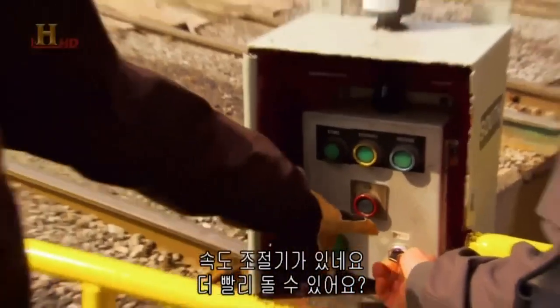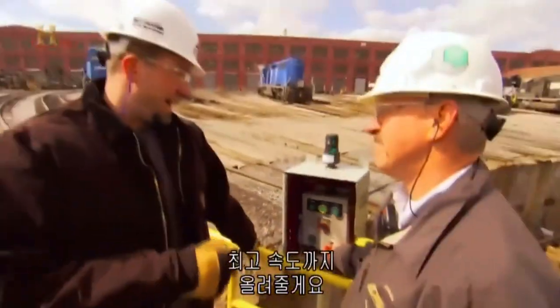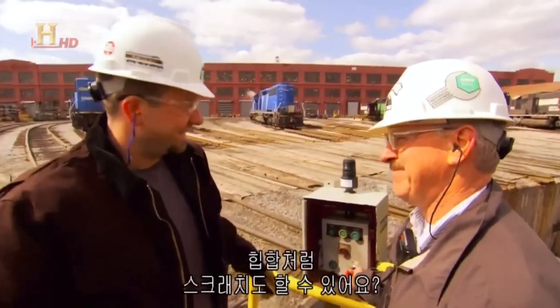I notice there's a speed button there. Can it really, really go fast? We can crank her the whole way up if you like. Can you scratch like in a rap video on the turntable? Yes, we can.